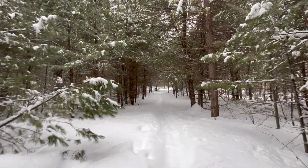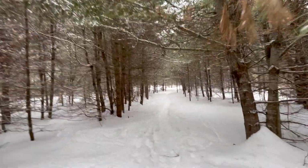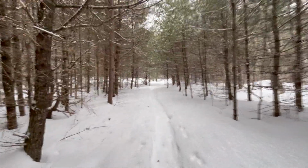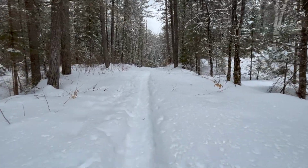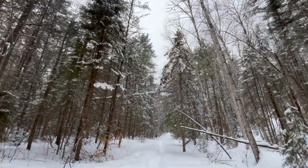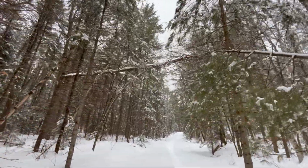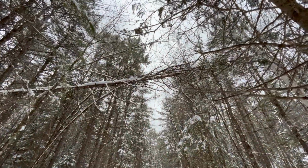Like I said, this is just a really pretty walking trail. And actually, I think the winter makes it even prettier. Boy, there is an awful lot of deadfall in the forests right now. And you don't want to be here when that one comes down.